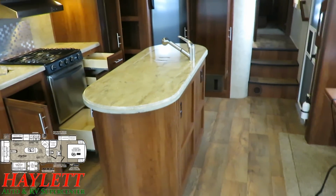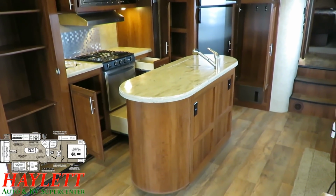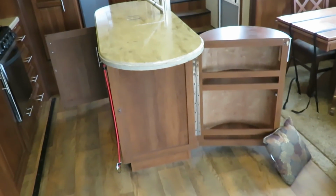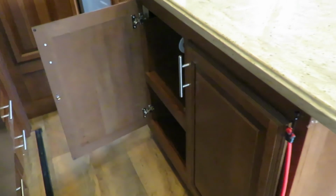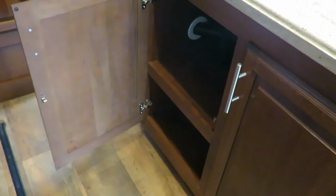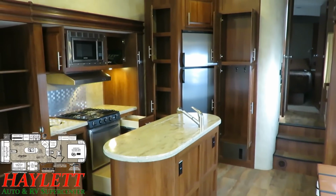And as long as we're talking about the island, take a quick look at this. Along with the twin power outlets on the face there, you have this swing open lower pantry, in addition to just full wide open cabinet storage space below. Like I said, all in all, this is an extremely well executed kitchen.